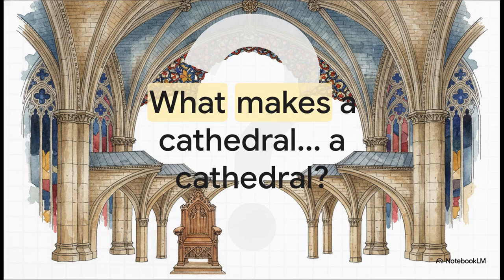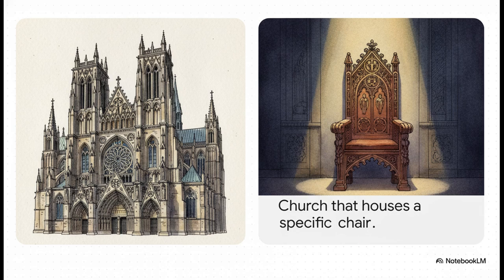I mean, people use the word cathedral all the time just to describe a really, really big church. But the true answer? It's actually firmly planted right there on the ground. And believe it or not, it has absolutely nothing to do with architecture, size, or budget. Think about this contrast for a second. We naturally think of a cathedral as this giant, beautiful church building. But the actual true definition? It's simply a church that houses a very specific chair.